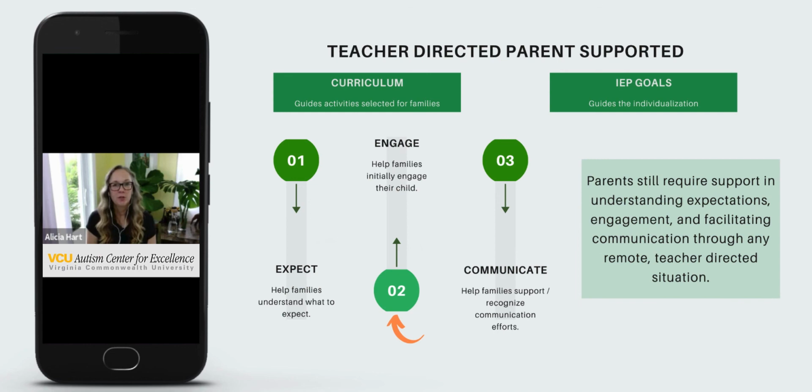So in teacher-directed, parent-supported situations, we still have to really think about ways that the family is going to engage their child to even participate in this activity, no matter what form it takes, whether it's a school broadcast on TV or a live synchronous session through something like Zoom or Google Meet. How is that family going to engage that child and support participation? And as I've said many times, Ewan was either in motion or playing with Thomas the Train and not interested in the things that I wanted him to do.